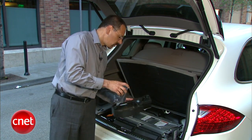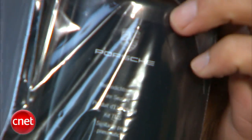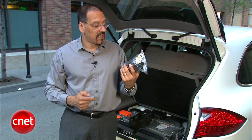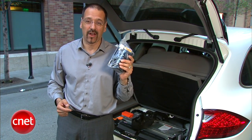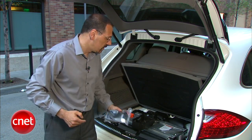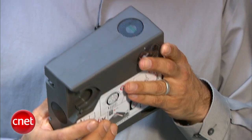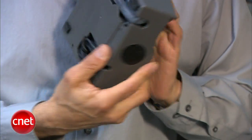But the real giveaway is this: Porsche Reifen-Reparatur-Mittel. In other words, tire goop. When you get a flat tire, you're ingloriously hunkered down on the side of the road, squirting this stuff in there, hoping it holds. No spare. You've also got a very cool little Porsche air pump right here to put the air back in once the goop's in there. That's a big difference from a standard Cayenne S.